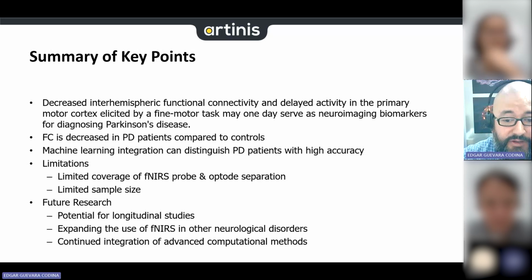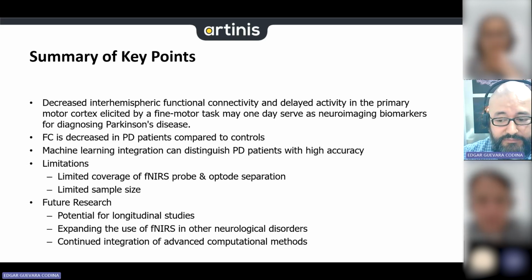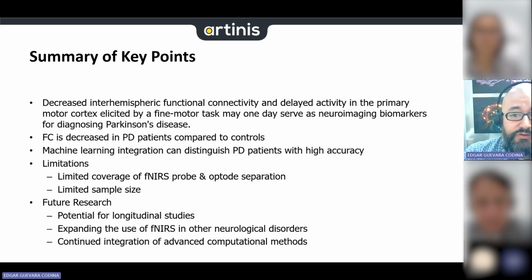So from these studies in Parkinson's, we think that this delay in the hemodynamic response function might serve as a biomarker of the disease, perhaps for diagnosis, but also for following the progression of the disease. We found that functional connectivity is in general decreased in Parkinson's using different metrics: interhemispheric connectivity, small world index, etc. But unfortunately, this is not a characteristic exclusive to Parkinson's disease. It also happens in some other neurodegenerative diseases.